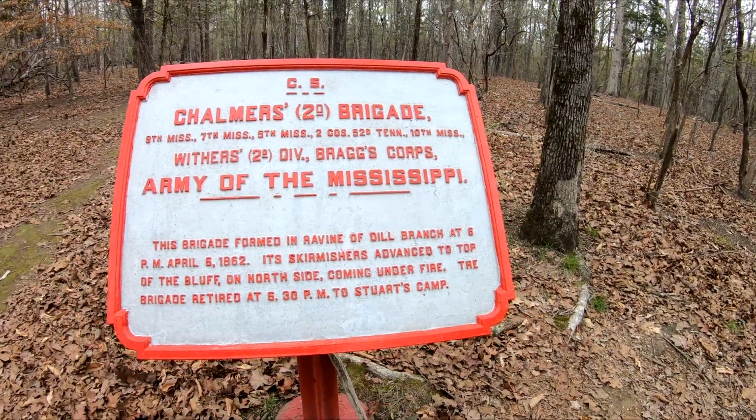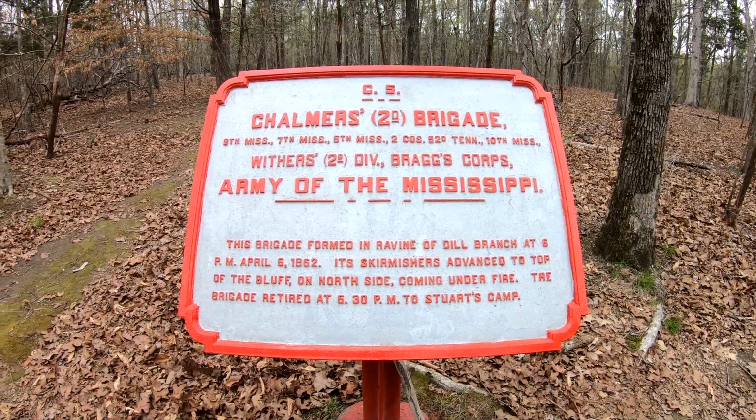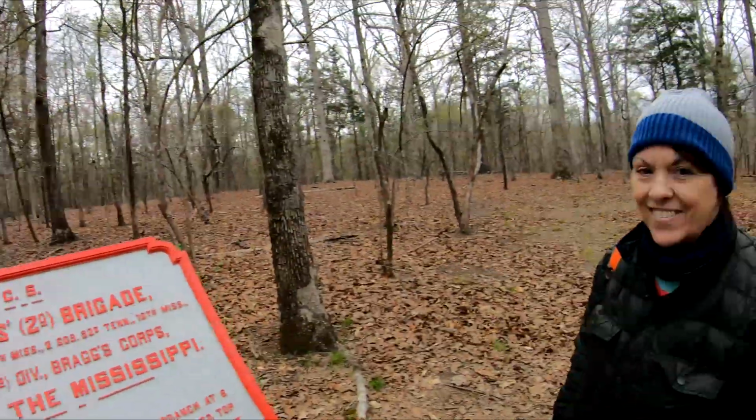The long sought after Chalmers placard. So this is the top of the ravine, so we want to go forward to see what it looked like to climb. Ladies and gentlemen, we have been all up in these woods looking for this marker for a visit or two. And we found it. Yeah, very good. We got the map. The map helped us. Talking to the visitor center ranger helped us. We knew not to give up.